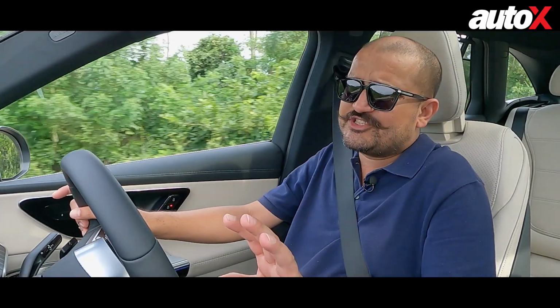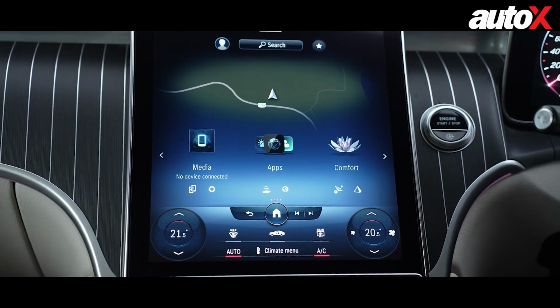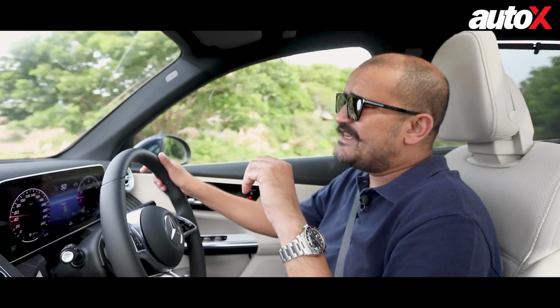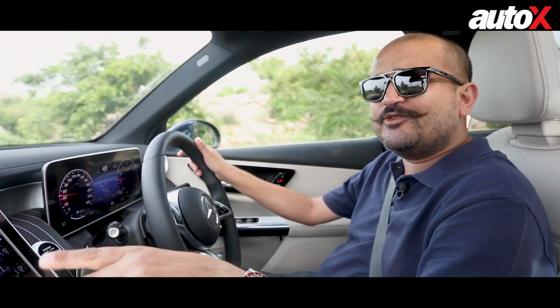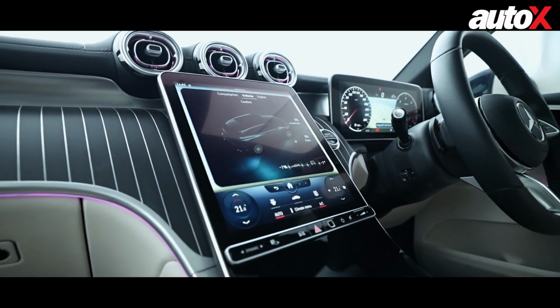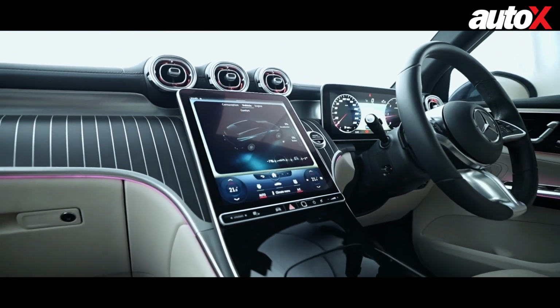One thing which is a bit of a distraction for me is almost all controls are through this large touchscreen, which means I have to take my eyes off the road every time I need to do something. But I think this is just becoming the norm. The fashion is for large screens and there's not much that you can do about it.